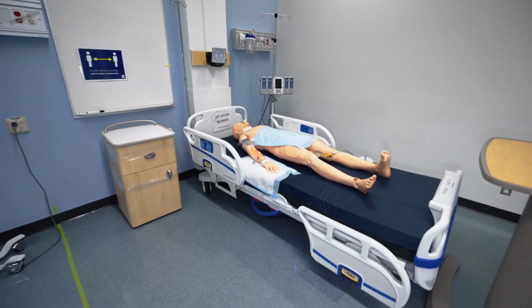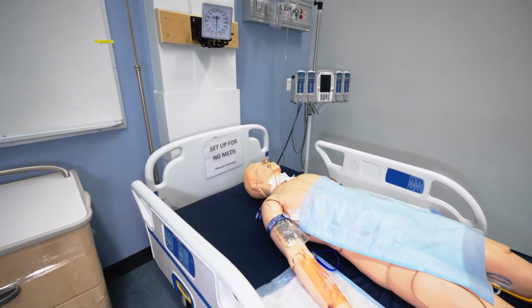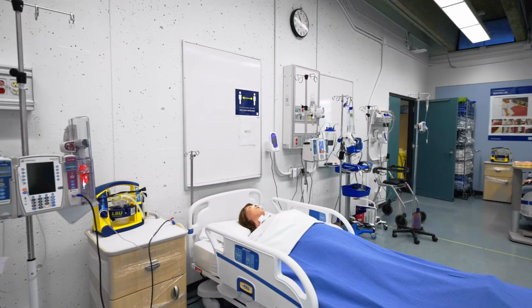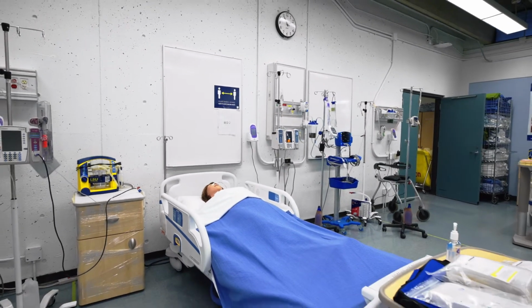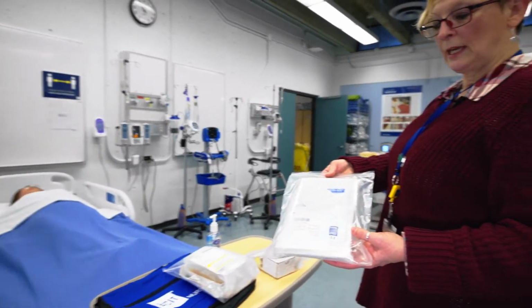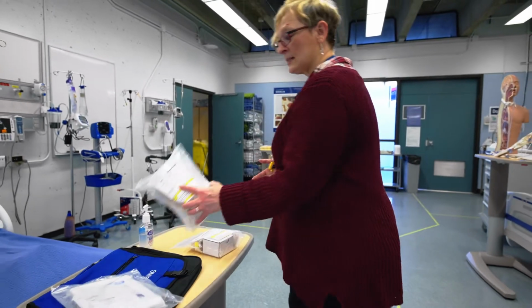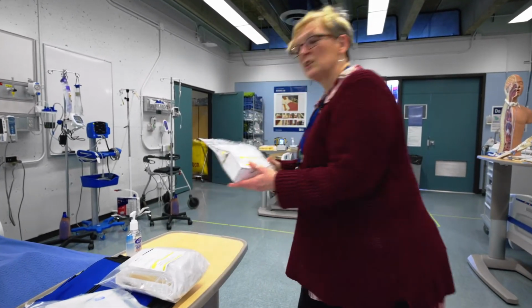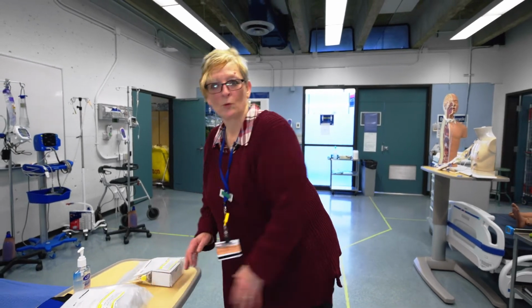The other thing that we do for our students, and we've ramped it up during COVID, is we provide students with their own equipment and supplies that they can take home and also bring back into the nursing lab. We call them goodie bags. So they're things that they can actually take home and practice with. Dressings, a catheter set, or we have injection things as well. They also get their own bag to carry it around with.